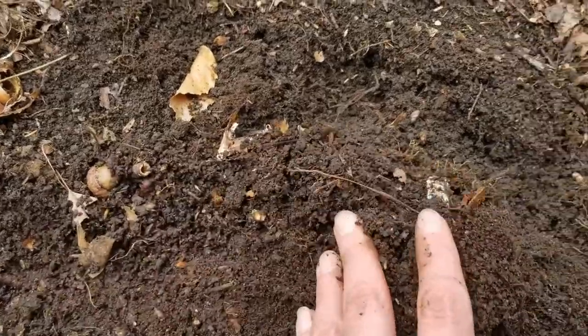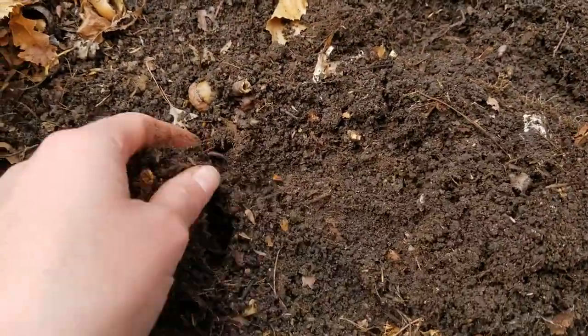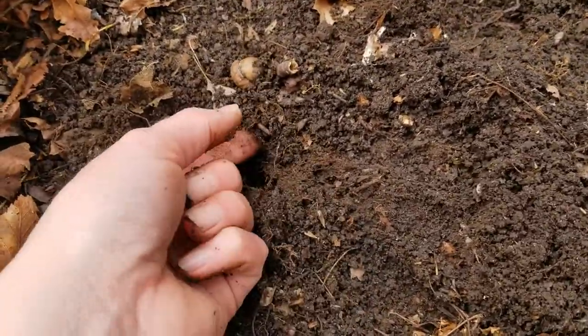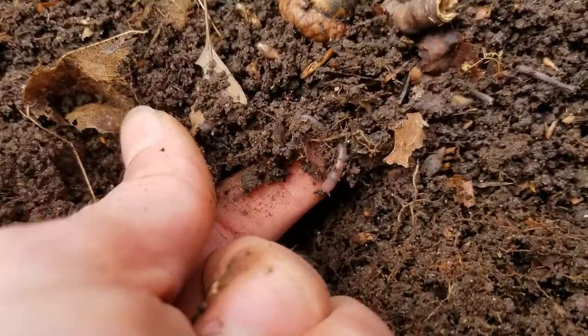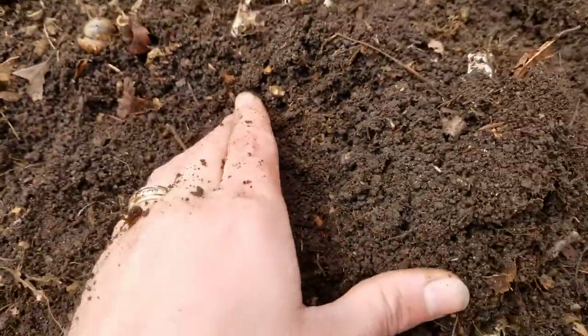Let's see if we can find a few more. We may uncover some critters while we're doing. Oh, look at that. Just as I say it, there's our little friend worm. Hello, worm. We'll keep you safe.